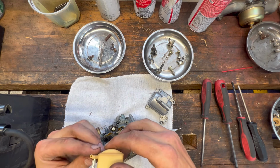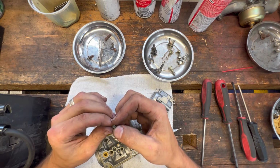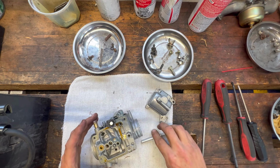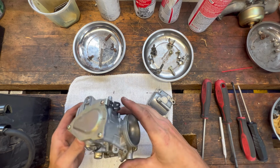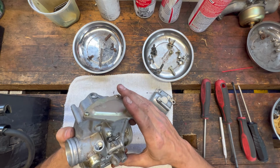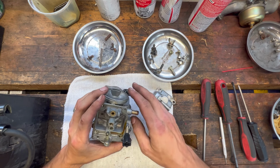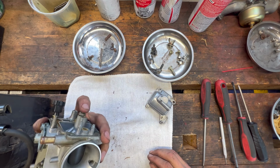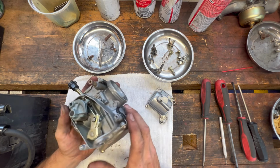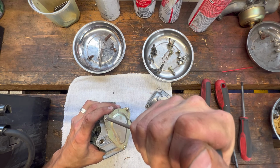Float and the needle. It's a rubber tip needle. It's got a little corrosion on it. I think the top just retains the slide. Is there another jet in there? Yeah. This pin here is for the slide. I suppose, we're here. Let's just pop it off and see what's inside, provided that I don't strip these screws out too.